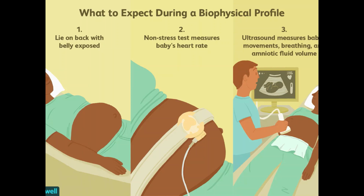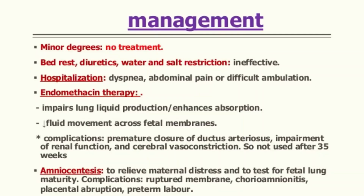Biophysical profile. This test uses an ultrasound to provide more information about your baby's breathing, tone and movement, as well as the volume of amniotic fluid in your uterus. It may be combined with a non-stress test. Now I'll tell you about the treatment. Mild cases of polyhydramnios rarely require treatment and may go away on their own. Even cases that cause discomfort can usually be managed without intervention. In other cases, treatment for an underlying condition such as diabetes may help resolve polyhydramnios.